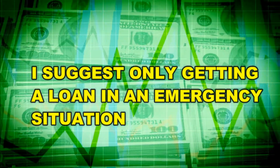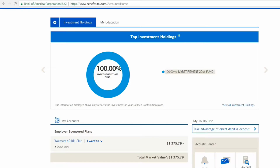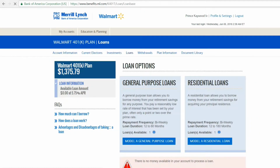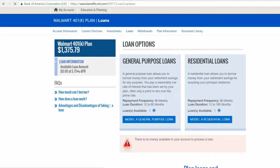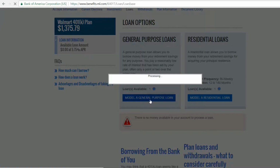So let's begin. I'm on benefits.ml.com, Merrill Lynch, and I have almost $1,400 in my account, but unfortunately I am unable to take from it. But let's try. Let's see the loan options, the general purpose loans. There is no money available in your account to process a loan. Let's just say I did want to, let's model a general purpose loan.